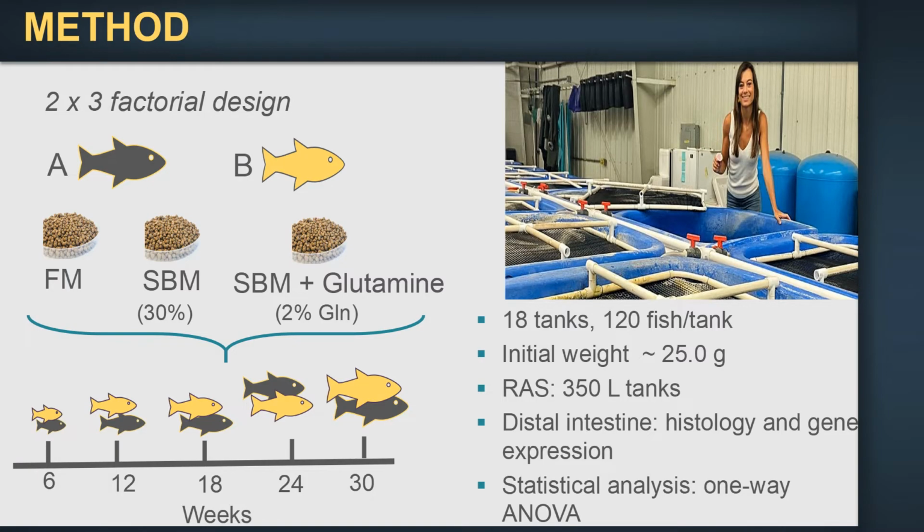Here is the very clear-cut experimental design.